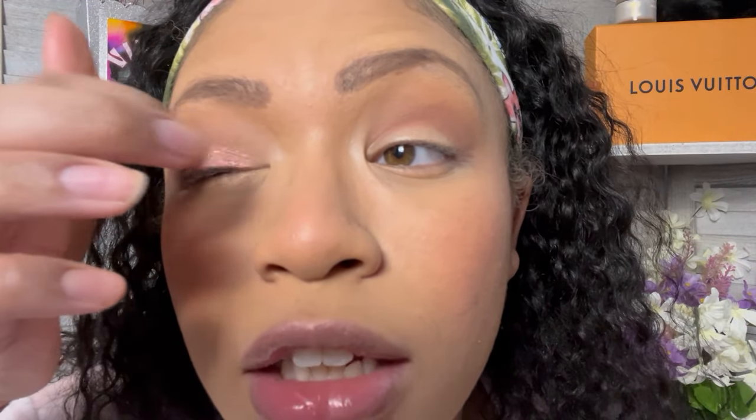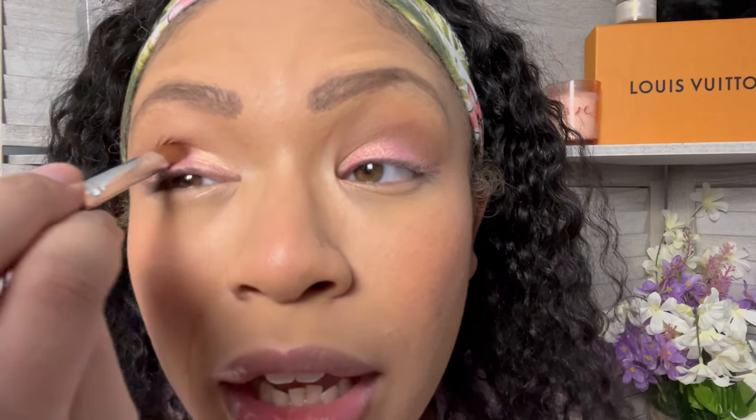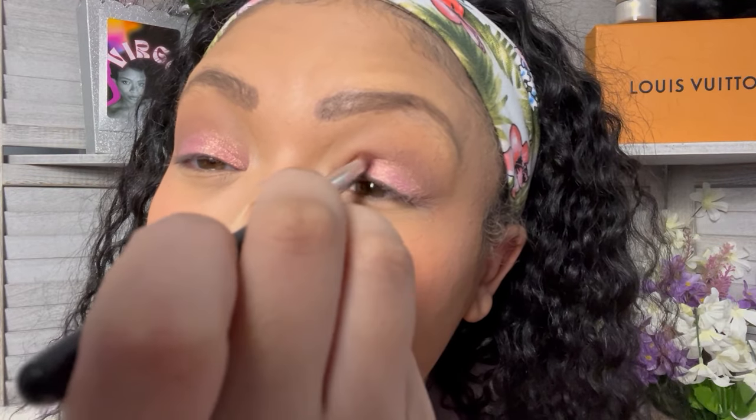All right, now using my finger, I'm going to dip into this middle shade right here, which is 2 On. Oh yeah, that's pretty. Man, Justin's gonna have to take me out. I look good. And I'm actually gonna use this flat brush to kind of make sure that the shadow is where I want it to be. Y'all see that color? And it went on like a freaking dream. It's just got like the most beautiful pink to gold shift. Absolutely stunning.